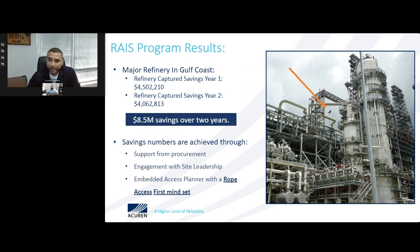Acuren has a RAISE program that we put together many years ago, and we did another case study for this one particular customer here in the Gulf region. It was a 2 year case study that we put together for this current customer. We had a rope access planner deployed to the site a few weeks before 2 rope access teams went out there to build this case study. Over a 2 year time span, we saved $8.5 million. This customer was able to allocate this $8.5 million.